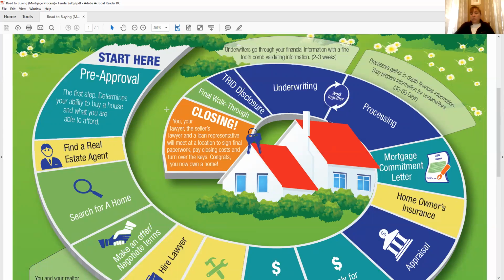And that's when the fun begins for you, because that means you're unboxing all those items and moving things from one place to another. But as your realtor, I promise that when you go to move, I'll bring you a pizza. So that's the process there.